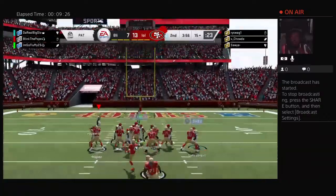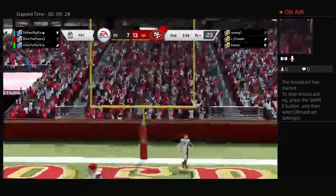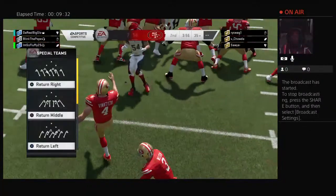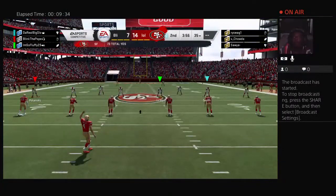When we drop defenses on the board, we do it. That was supposed to be cover 3. That corner's supposed to be back there. He was wide open. That guy followed the receiver. I didn't even go to man.